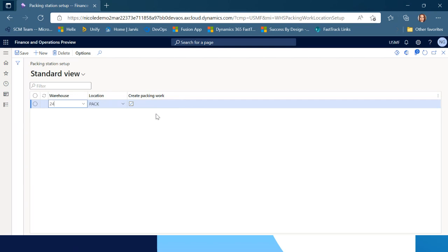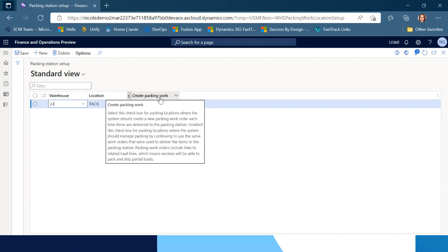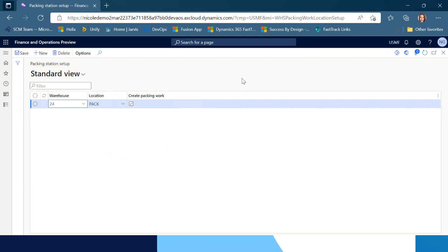So you enable the feature, you come into this form, and you create a new record for the warehouse and specific packing location. Even if you have multiple packing lines, you could technically just set up one or a subset of these packing locations, and then you can decide whether or not you want to create packing work. If you unselect it, the system isn't going to create this packing work. It would be the old behavior where no packing work record is created in the background.